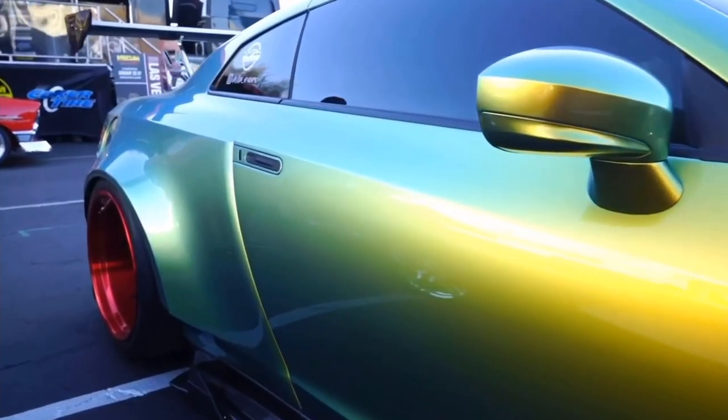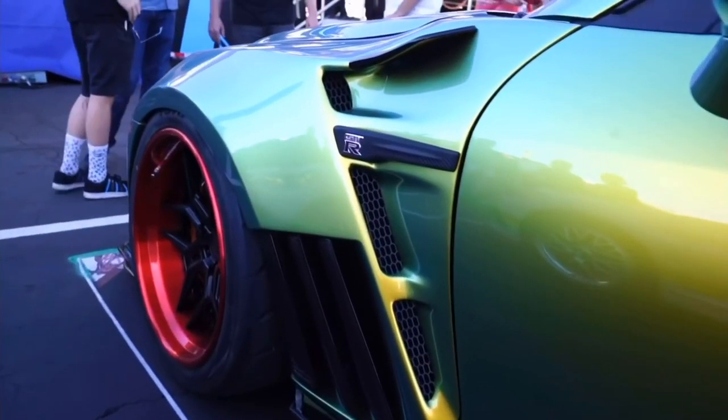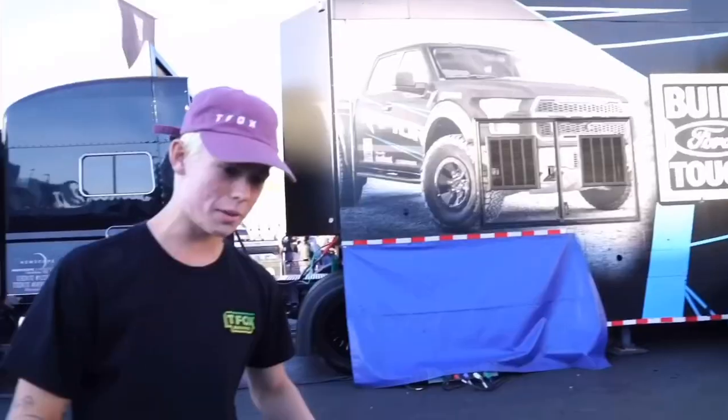Nah. Look at it. It doesn't even look close. It's like, I get that it's molded, it's a different kit, there's too many vents on the hood. I don't know. I'm not a huge fan. Well, ladies and gentlemen, that was my official review of the real Guaczilla.